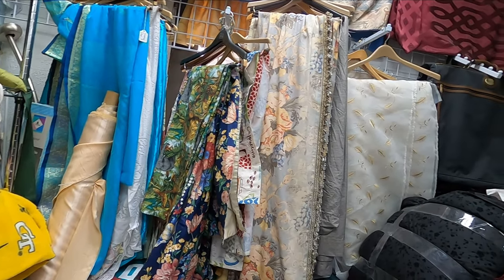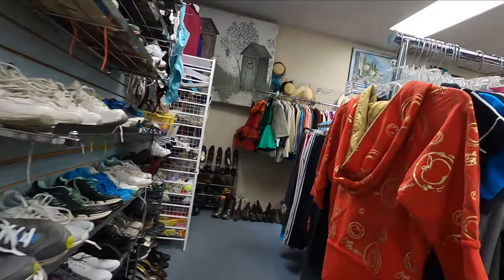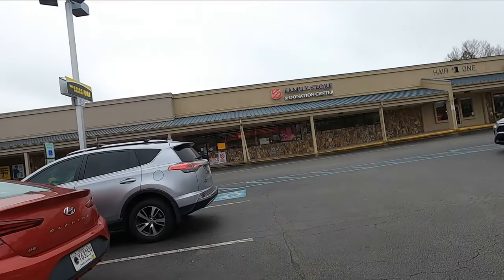So I picked up that hat and that t-shirt for $2. Next stop is Salvation Army. And hopefully when I'm done there, the kids will be home from school and we can test out the invisibility cloak.